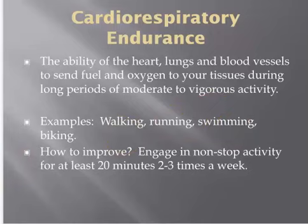Don't just lift weights, although lifting weights can help. But the same is true if you want to gain muscle, you don't go and run a ton, you go and lift weights, right? So it would make sense that how to improve is engage in nonstop activity for at least 20 minutes, 2 to 3 times a week. Personally, I think that's a little low, but it's probably pretty good numbers if you're just barely starting out, you know? If you're not really doing anything, then you might as well start with at least 20 minutes, at least 2 to 3 times a week.